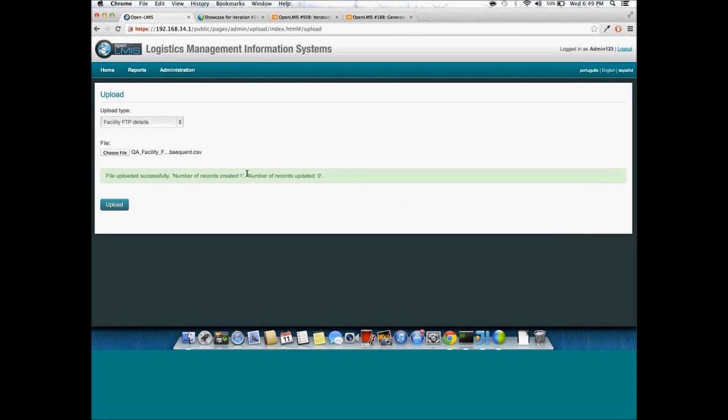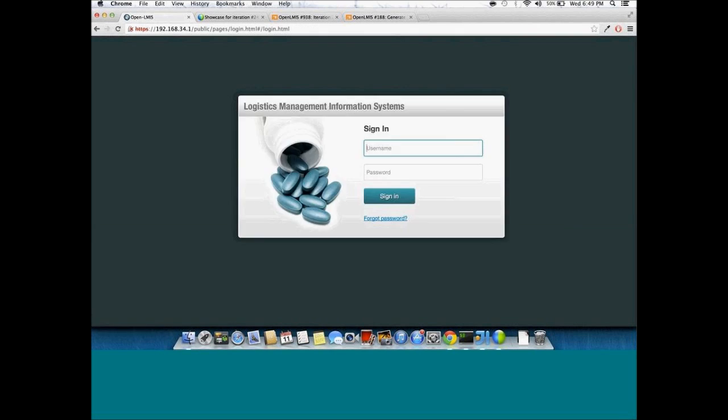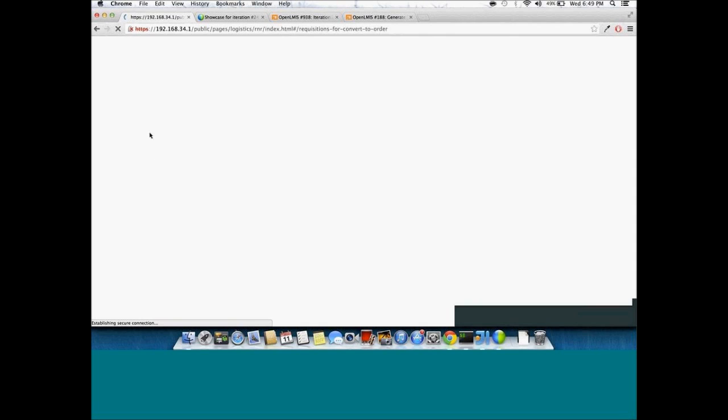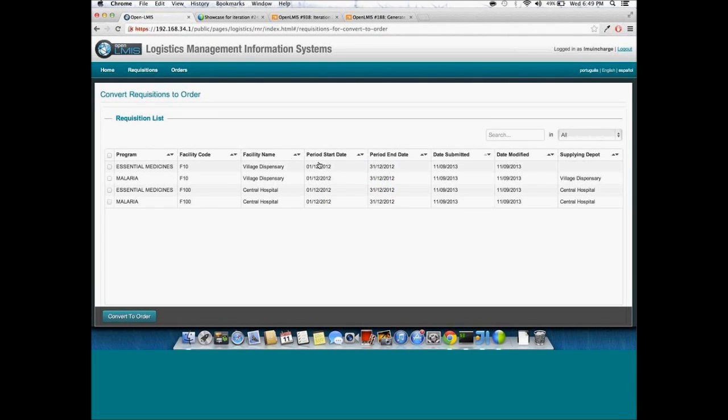When I click on upload, the FTP details get uploaded into my system. Then we go back again to the convert to order screen. Requisitions and convert to order. Four of the requisitions are listed over here. In one of them, the supplying depot is missing. That means there is no supplying facility for this particular order. And for the others, there is a supplying facility, which is the ERP system. So I select all of the requisitions and convert to order.